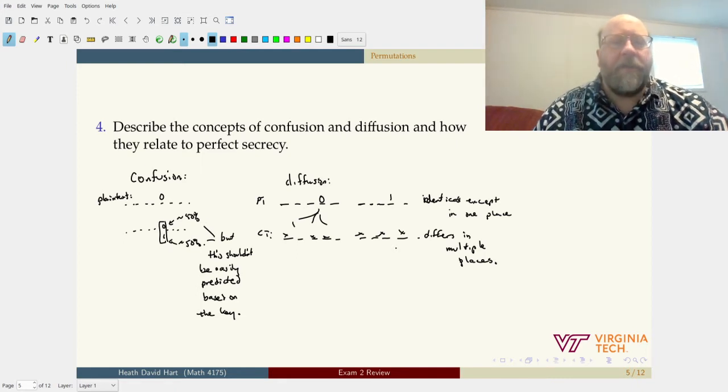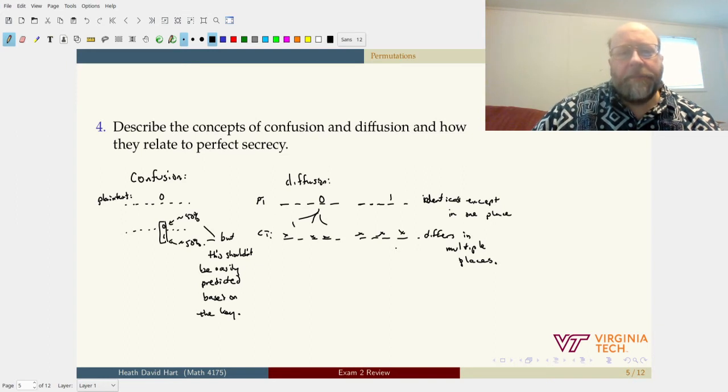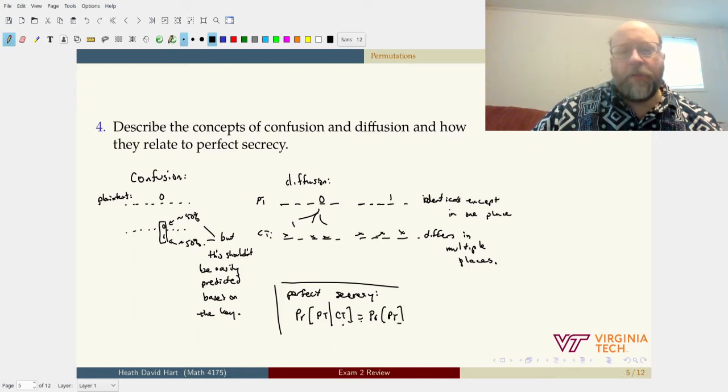Perfect secrecy is that the probability of any particular plain text given the ciphertext is exactly equal to the probability of that plain text. That is, knowing the ciphertext does not alter the probability of any particular plaintext. And so the ciphertext cannot give away any patterns about the confusion and diffusion.